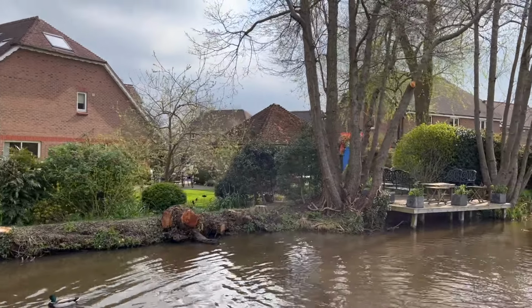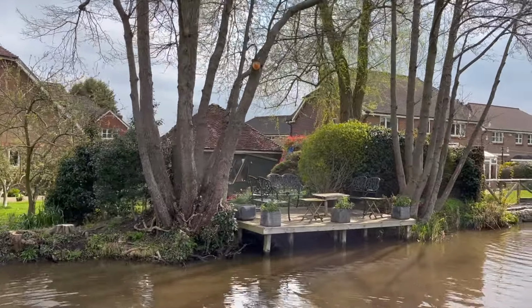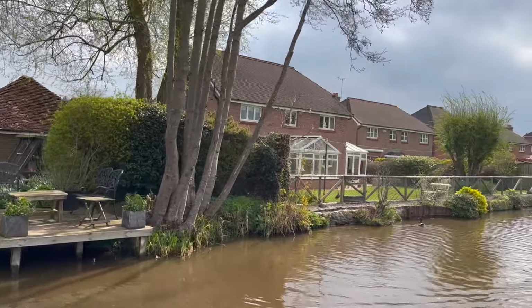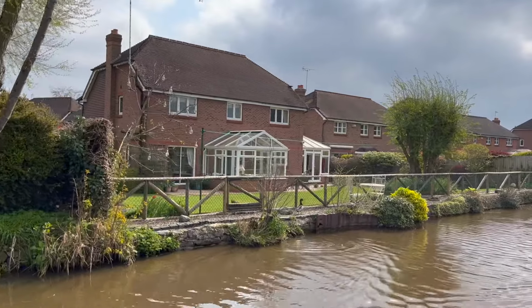This is Weston upon Trent, really pretty little village. And some absolutely beautiful houses with gardens backing onto the canal and then views across open countryside.